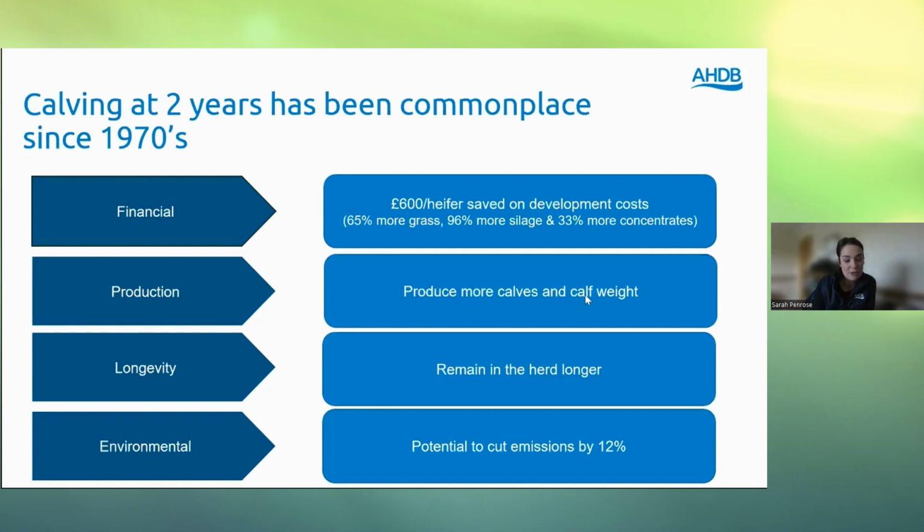Heifers which calve at 2 produce more calves and more calf weight, and they also remain in the herd longer. And I think another really important benefit of calving at 2 is it also has the potential to cut emissions by 12%. And we all know how important that is to do. So there are loads of reasons to calve at 2. It's just making sure you have the correct management to ensure it's successful.